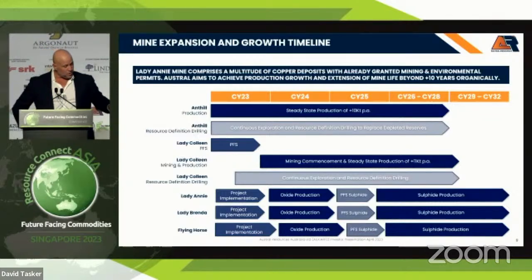The other thing to touch on, all those pits are on existing mining leases. So it's a very quick segue to getting mining. The way things are shaping, we could be mining as early as Q3 this year.